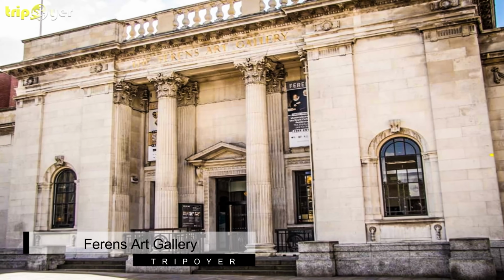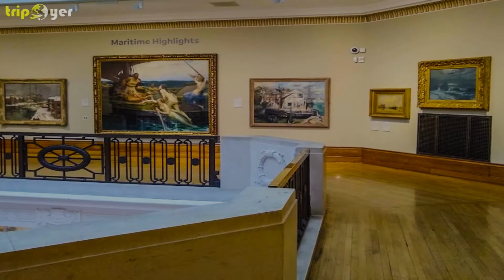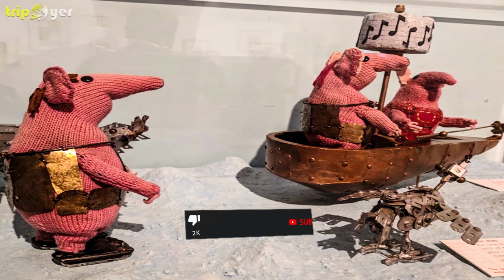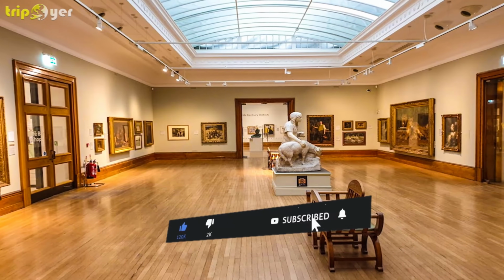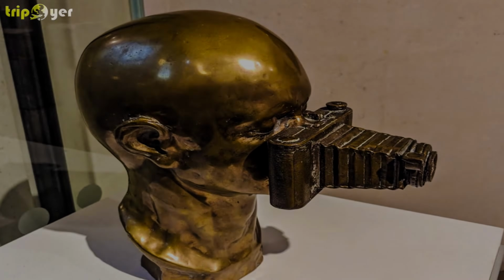Number 6. Ferens Art Gallery. Newly renovated and reopened in 2017, the Ferens Art Gallery includes important works by Frans Hals, Canaletto, and John Constable, together with William Hogarth and Henry Moore. Also on display are permanent collections of marine paintings, as well as modern art.